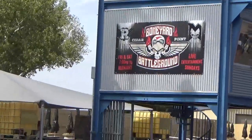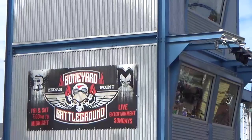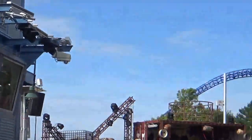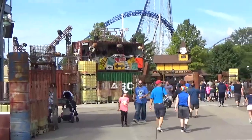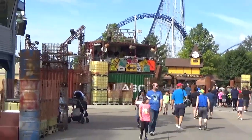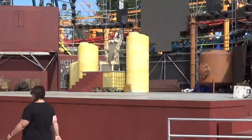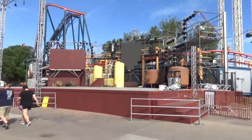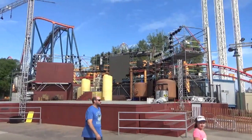Of course, live entertainment. It goes Friday and Saturday night, 7 p.m. to midnight. And they've got stuff just everywhere. Look at the containers, how they got the top of the containers cut out and whatnot. And then here, look at the stage for the Boneyard Battleground, and this looks incredible.